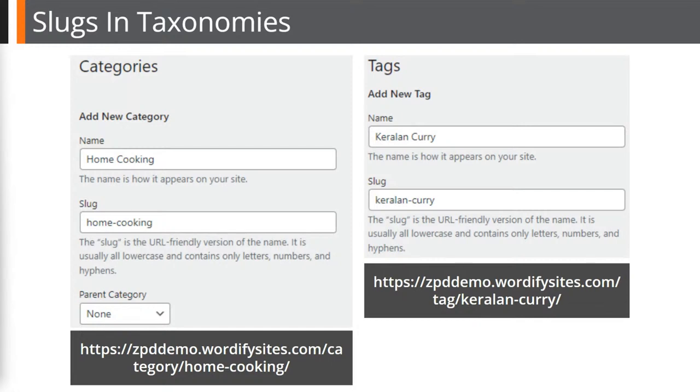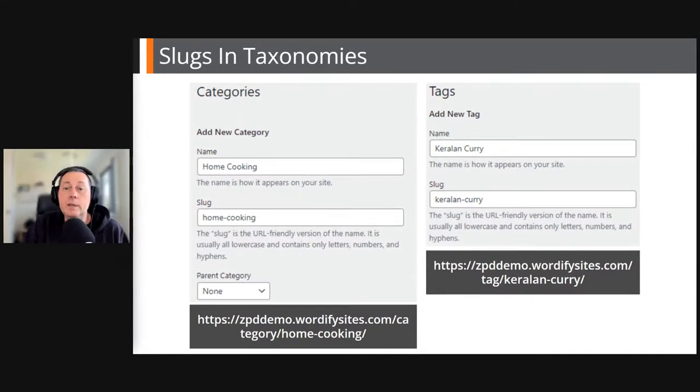Slugs in taxonomy. Posts are not the only URLs that are customizable with WordPress slugs. Categories and tags, which are the default taxonomies that come with WordPress, also have slugs that you can use to customize and edit. So here's a couple of examples. The first one is categories. Here we've got an example called home cooking. And again, WordPress suggests a slug using that same format of lowercase, removing spaces, replacing with a dash. So in this case, the slug is home-cooking.